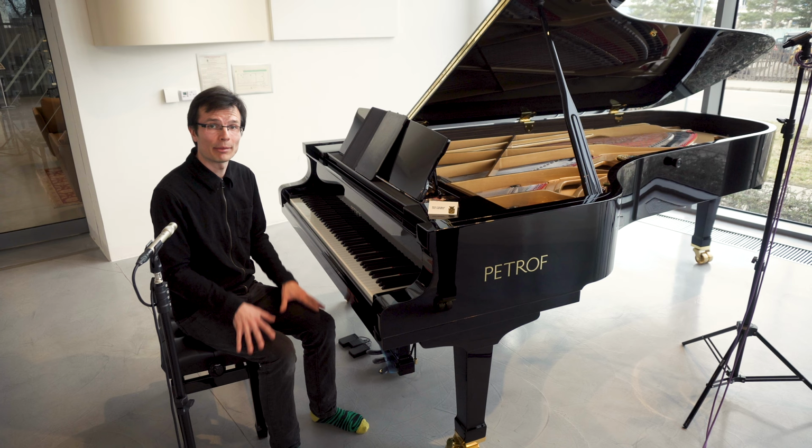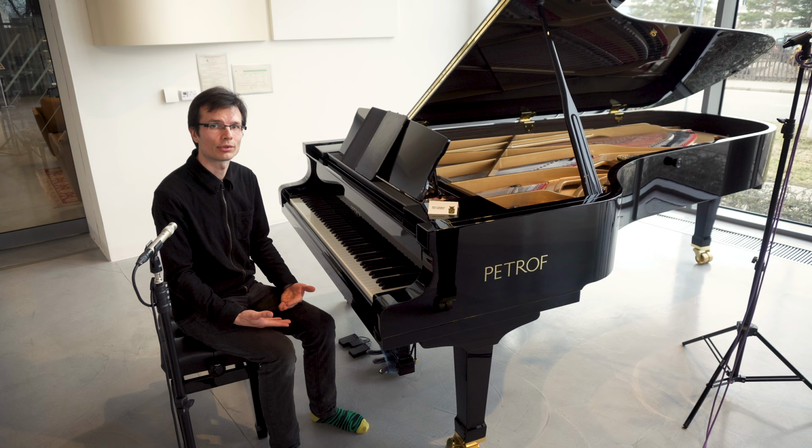And I'm happy to play it because it's inspirative, but it's really reliable. I feel that I can play piano, I can play forte, and it allows me to do that, and that's important in piano playing. So I'm really happy with this piano.